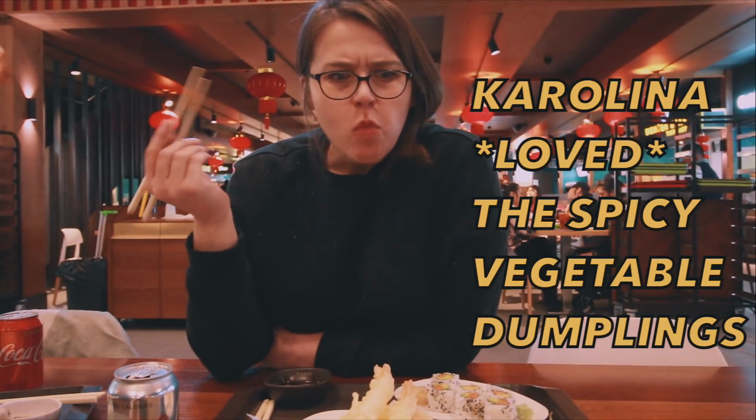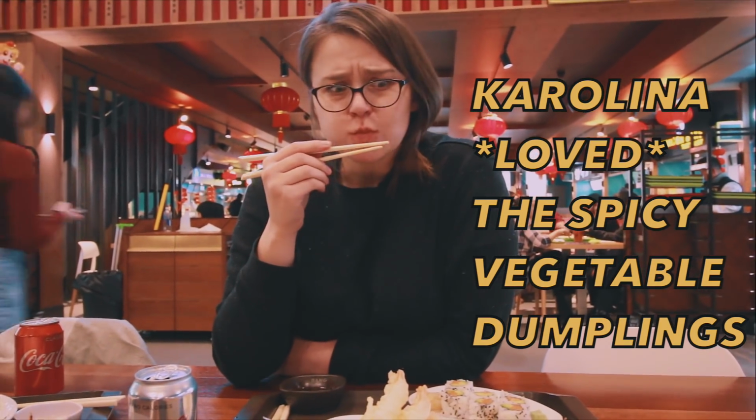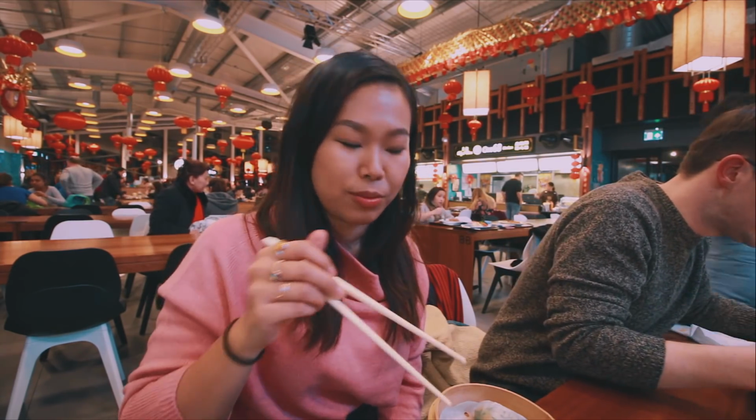Is it great? Mmm! Wait, this is a spicy dumpling. But this is kind of nice. The wrapper on the spicy dumplings is super thin, and then it's crispy. And then the vegetables taste very meaty, actually, for veggie dumplings. And then it's got chestnuts and mushrooms and stuff in.